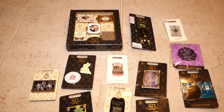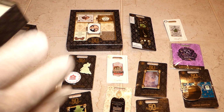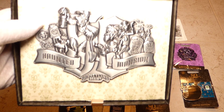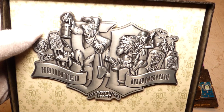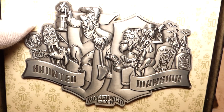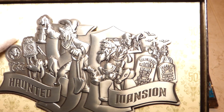Glossy. This is a limited edition one of, let's see, eventually, at first they had, I think, like 200 of these. Then they had like 500 all of a sudden. So this is a jumbo pin. Right? See the detail on that? Pretty nice, huh? You got some talking on the gravestones there.